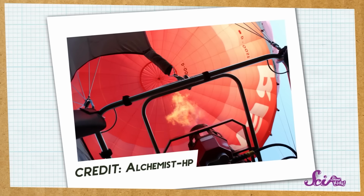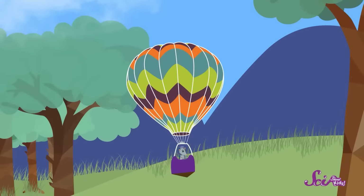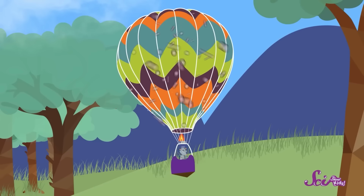But then the balloon pilot makes the air inside the hot air balloon hot. You see, these balloons don't have engines like airplanes do. They have big heaters that send flames up into the balloon. So when the pilot turns on the flames, it heats up the air inside it. That makes the molecules of air start bouncing around inside, and they start to get further and further apart from each other. As these molecules spread out, they start to fill up the balloon even more. And when those molecules of air inside the balloon start to take up more space, we say that the air becomes less dense. Soon, the air inside the balloon becomes less dense than the air outside.